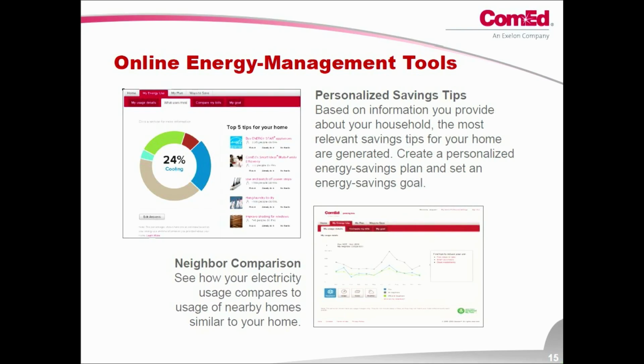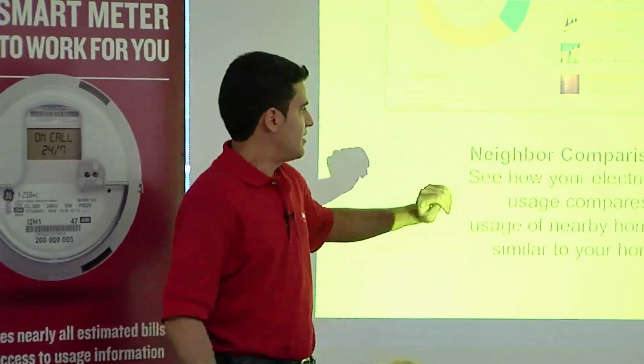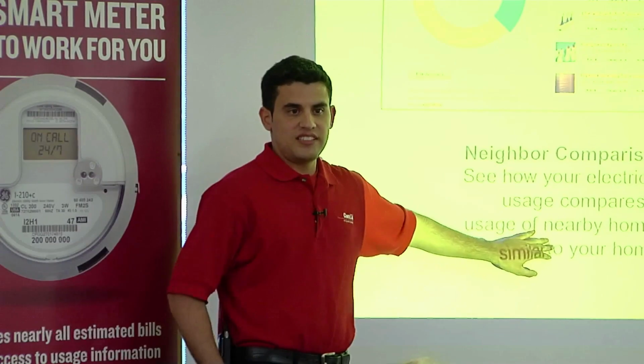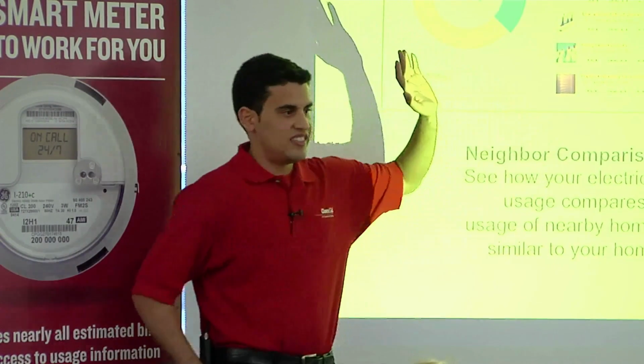If you're checking in the winter, winter relevant tips will pop up. But this is just a good guideline to keep you on track if you need it. And also neighbor comparison. I'm sure you are all familiar with this. Has anyone received in the mail a comparison to their neighbors?